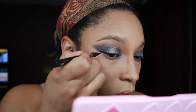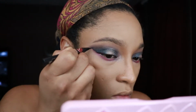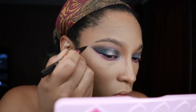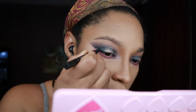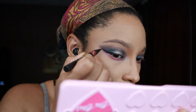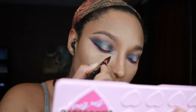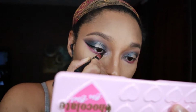Boom. So again, going in with that Kat Von D liner in Trooper. Doing a nice, thin, somewhat natural line, following the exact same line that I cleaned up to make it super easy. So if you are not that great at wing liner, this is a very easy, cheap way to get you a nice, clean, crisp line.